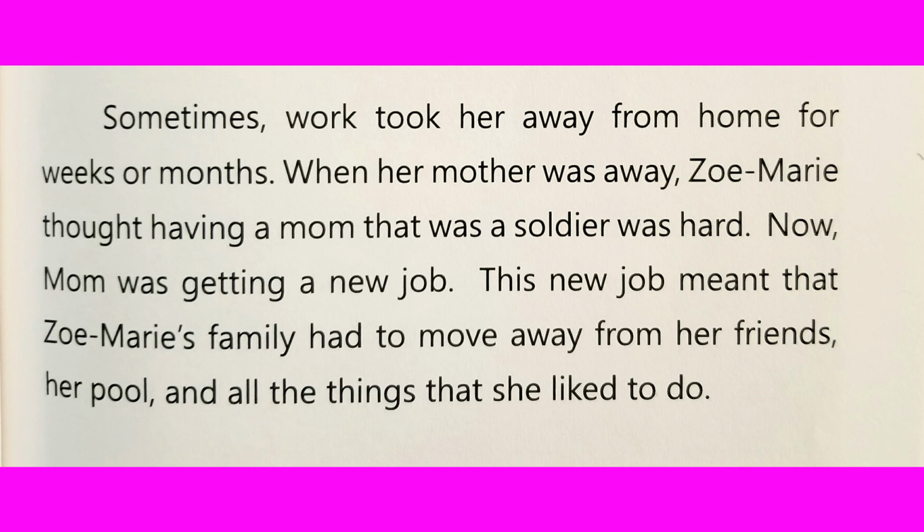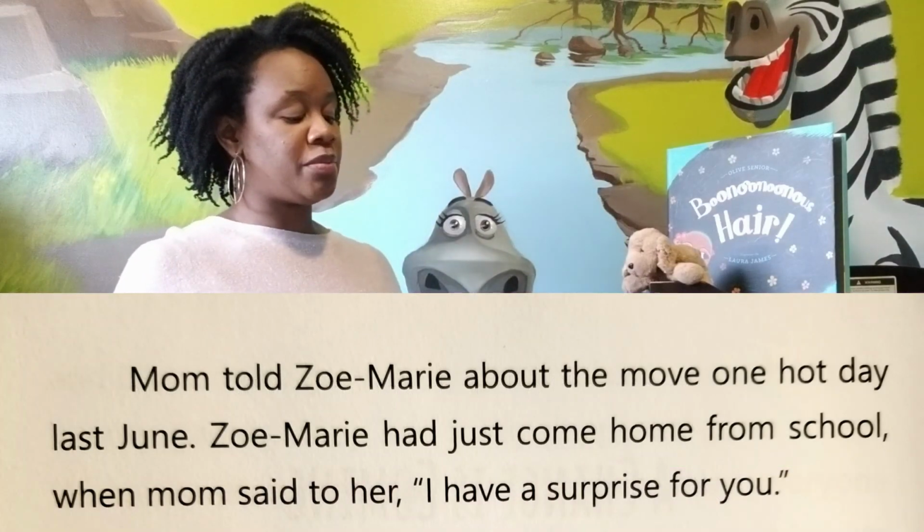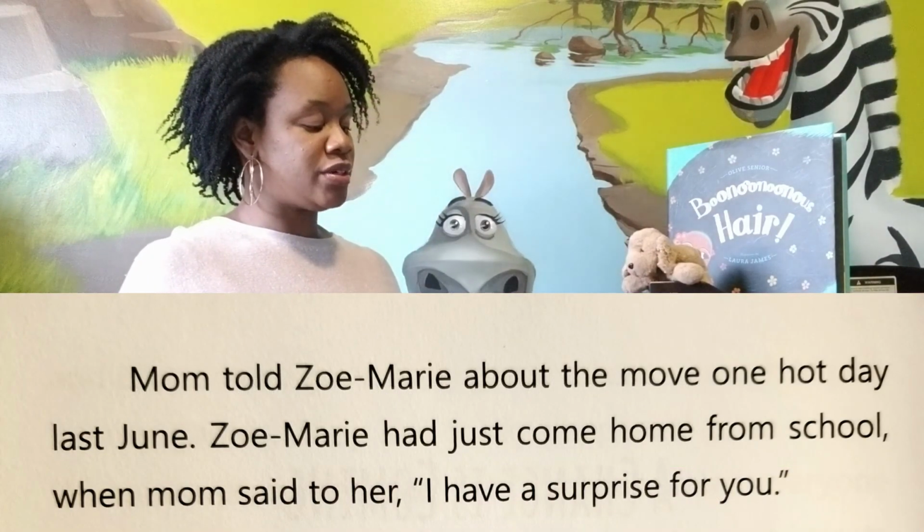Now, Mom was getting a new job. This new job meant that Zoe-Marie's family had to move away from her friends, her pool, and all the things that she liked to do. Mom told Zoe-Marie about the move one hot day last June.